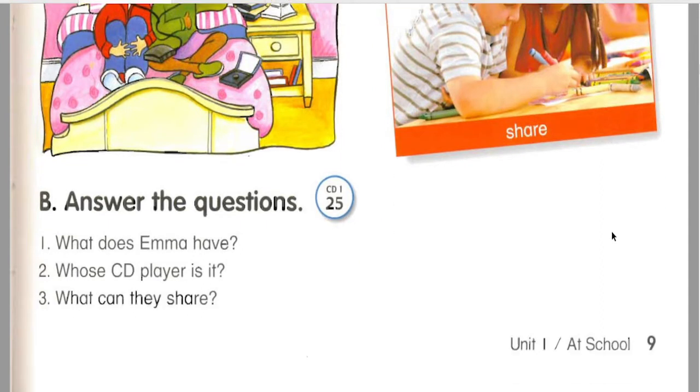Track 25. B. Answer the questions. Number 1. What does Emma have? Number 2. Whose CD player is it? Number 3. What can they share?